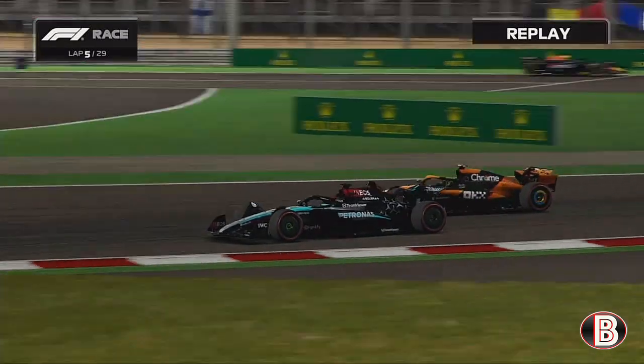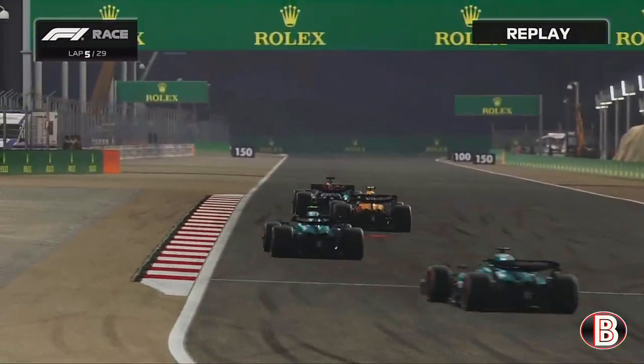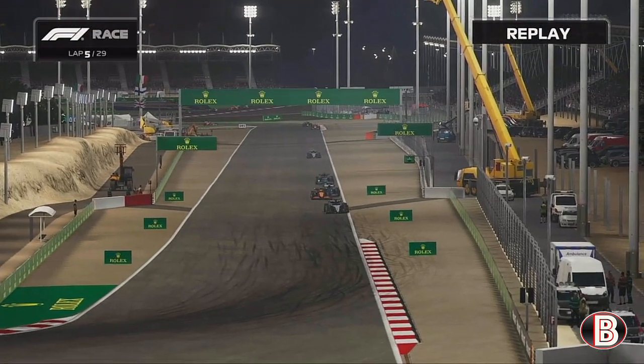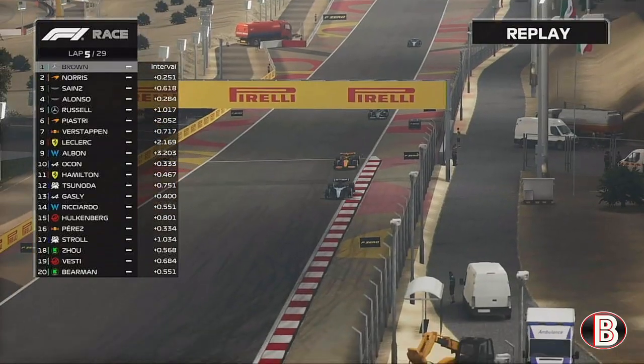Have we got the traction? Yes, we have. We take the lead of the Bahrain Grand Prix on debut for Mercedes. As now we head into turn 4, we've got the gap. Lando's too far back to fight back here.